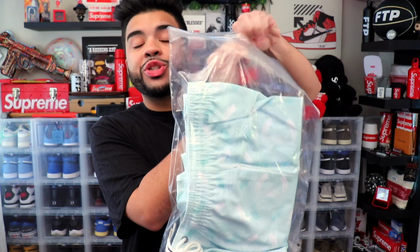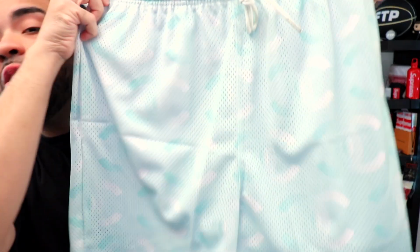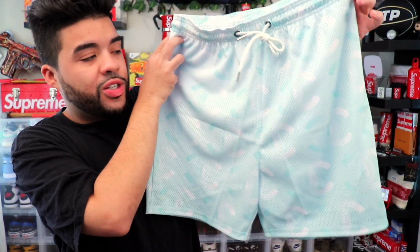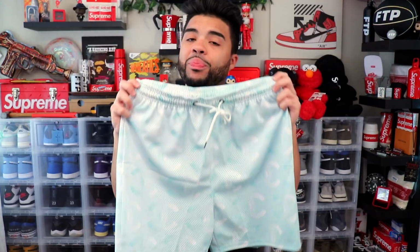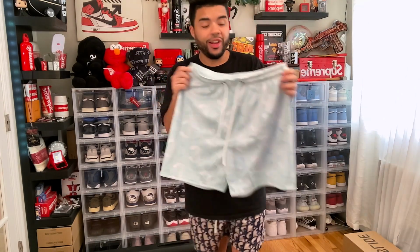Sticking on the designer vibes, we do have another pair of shorts in here. These are the Chanel colorway. Can't even really see it. It's almost like these gradient monotone Chanel logos all over this Tiffany blue short. It's a perfect color for summer. Definitely feeling these. I'm gonna try these on for y'all as well. That Tiffany blue, cold, bro.